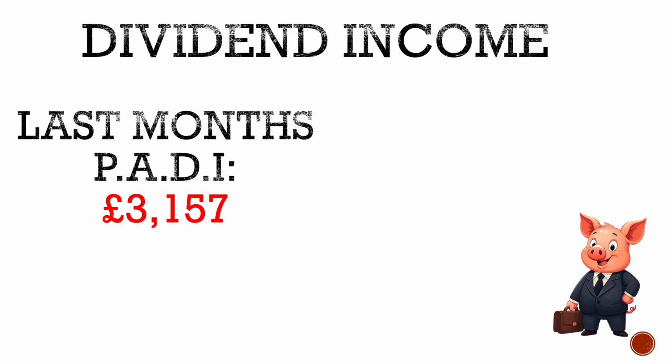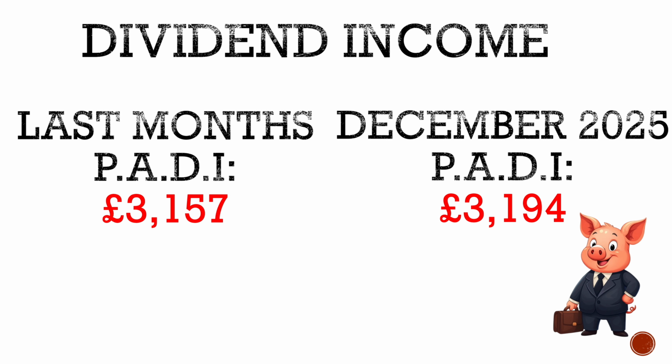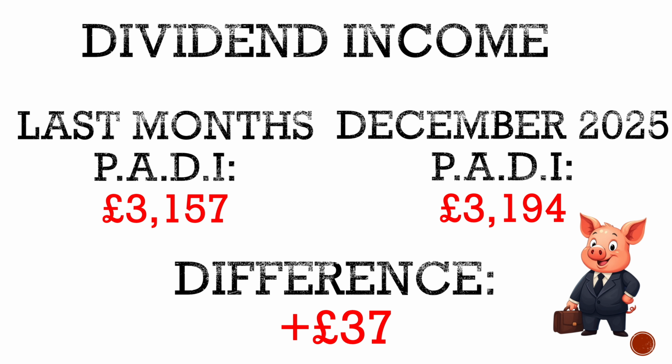Last month, on November 1st, as you can see, my PADI sat at £3,157. And thanks to the dividend reinvestments, the stocks I've continued adding to, and a couple of nice dividend hikes in my portfolio, it has now jumped to £3,194, which is an increase of £37 in annual dividend income, completely passive.